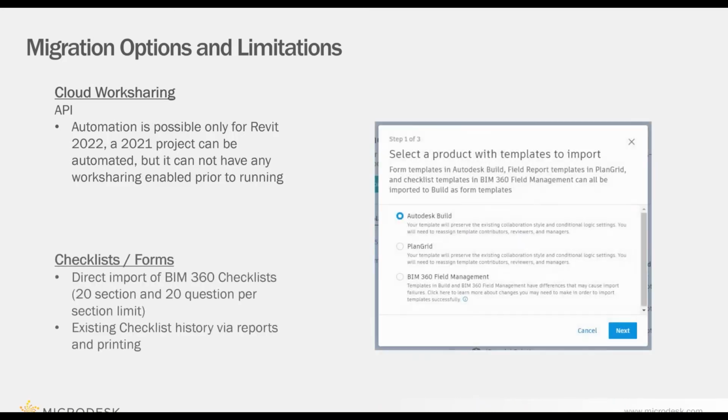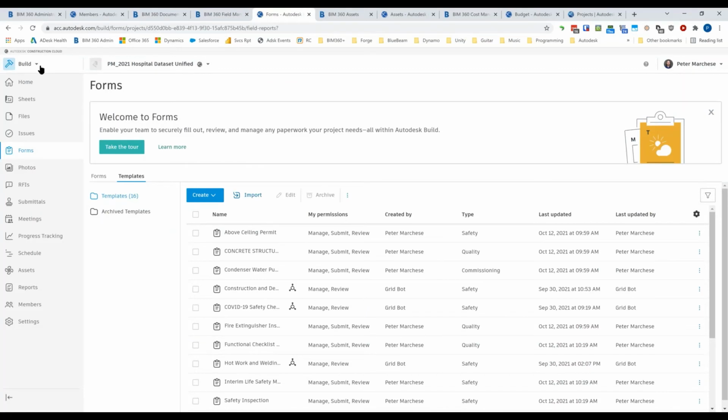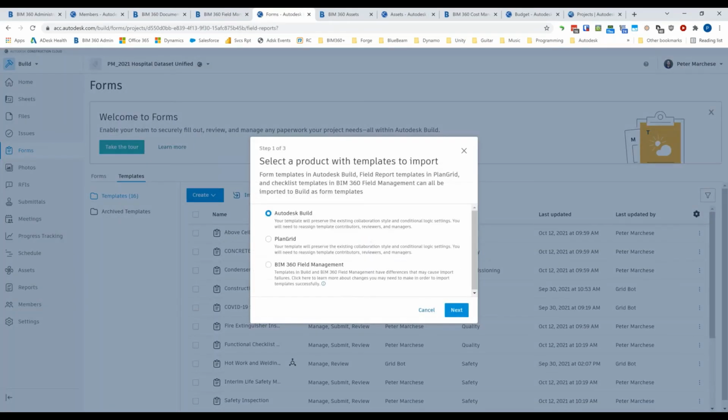Now, other things are checklists and forms. This is one of those ones where it's actually kind of nice. They make it pretty easy for us. So if I want to migrate something from, say, BIM 360 into the unified platform, all I need to actually do, and let me actually show this one here, is come over here. I've got all my checklists inside of field management. I go to the forms inside of the unified platform, and I'm just going to say import. And that brings up the icon or the graphic that I just showed before on the slide.